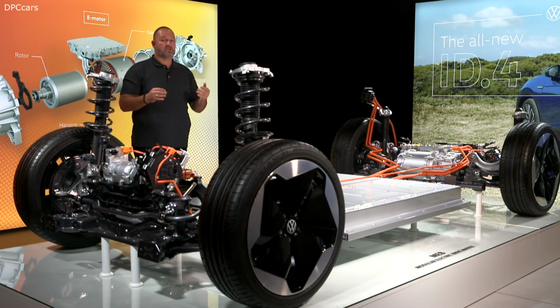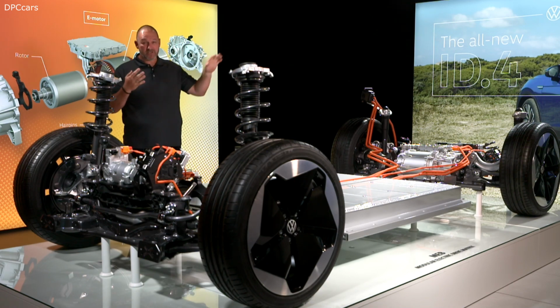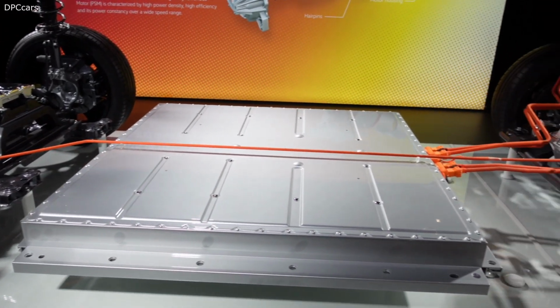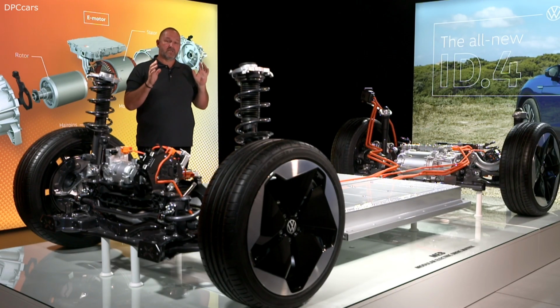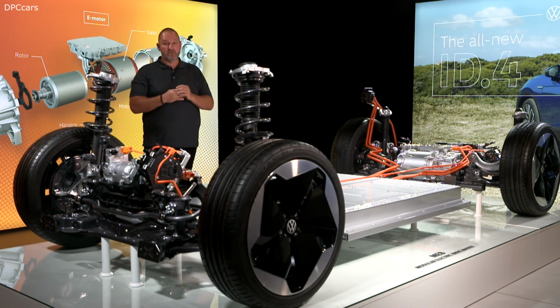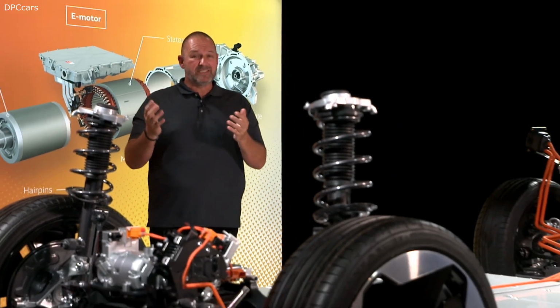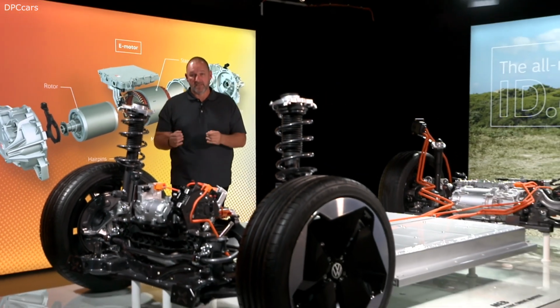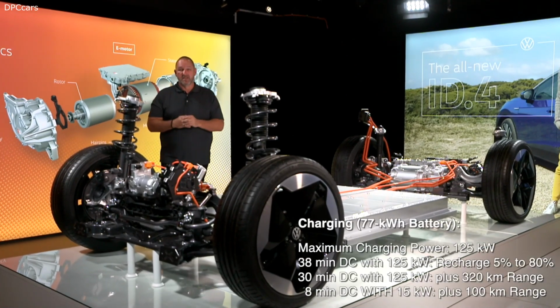And when you want to recharge the car, that works easily. Of course, you can use the household socket, which takes ages. You can use a wallbox, which goes a bit quicker, and you can use the quick charger. And the important thing here is the car offers a maximum charging power of 125 kilowatts with a big battery. If you use the smaller one, it's only 100. But nevertheless, that means that you can quickly recharge your big battery when needed, and that gives you about 320 extra kilometers in only 30 minutes. On the other hand, that battery has a weight of about 500 kilograms, which is quite a lot.